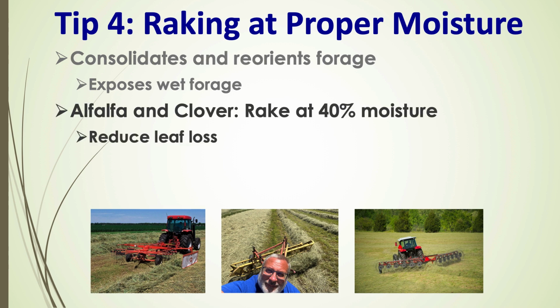We want to rake alfalfa and clovers at 40% moisture. And that's going to help reduce leaf loss. Grasses, you know, we can go down to around 25% moisture and still be okay.